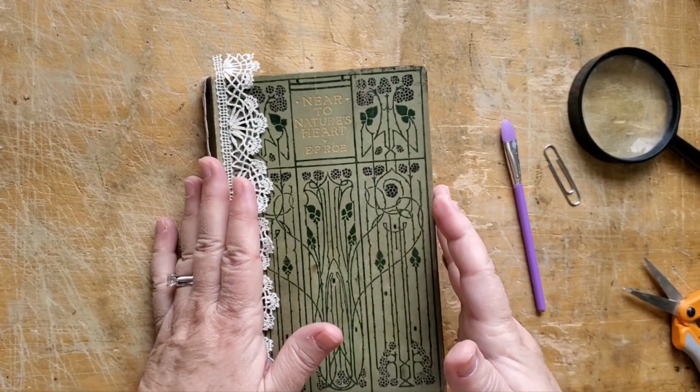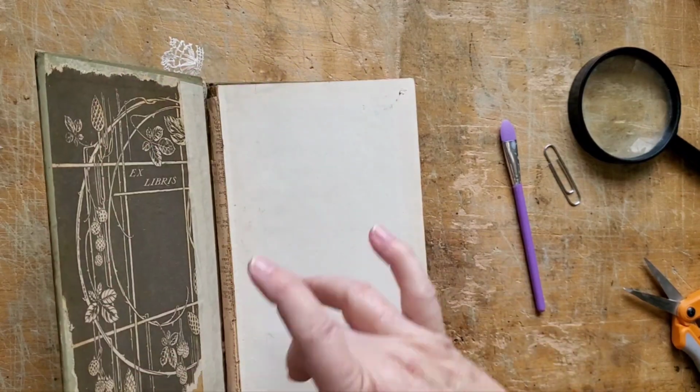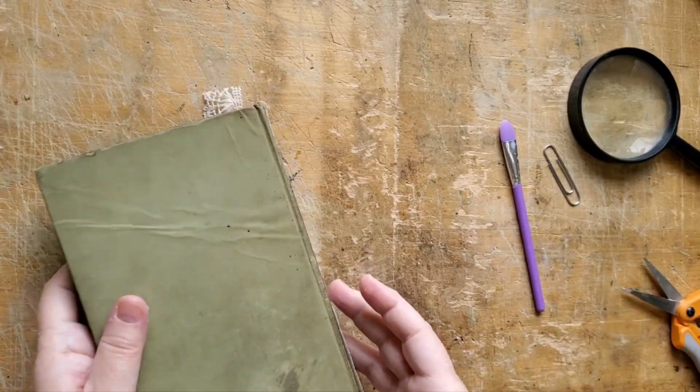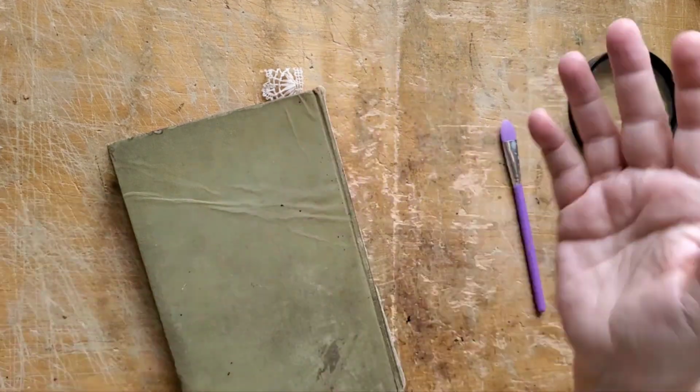And then this will come around this side, and then pretty end papers. Of course, I'm thinking, you know, flowery, butterfly-y, gardeny. I'm in the mood. Oh, so yeah, I'm working on Bessie Maud. Gosh, I'm all over the place.